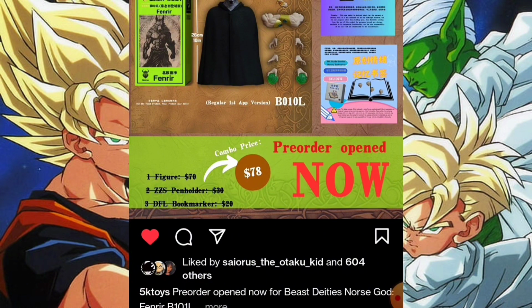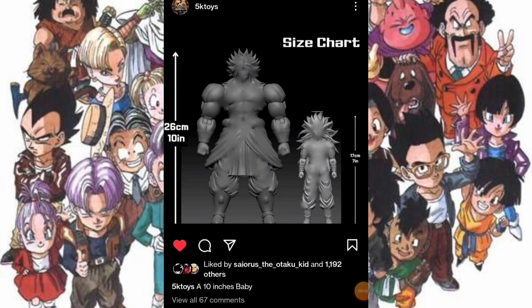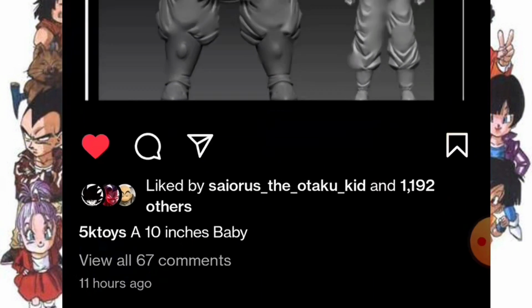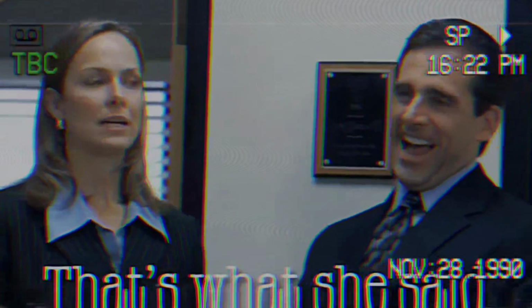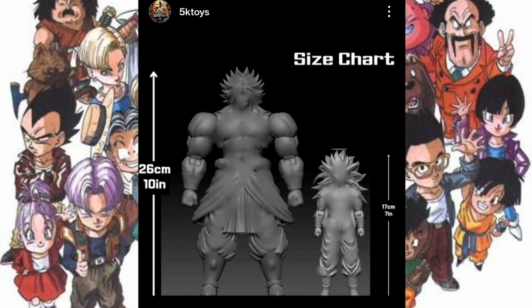Now, as you can see, something you might have noticed, we're gonna go to another picture, right? Or two other pictures. So this is what I mean by you getting your money's worth. In the caption, it says 10 inches, baby. That's what she said. But this figure is absolutely colossal. Way bigger than their other releases. This will be their first release of this size. This thing is going to be huge, and only for $78.